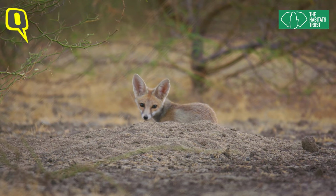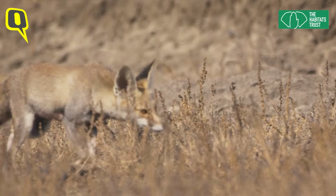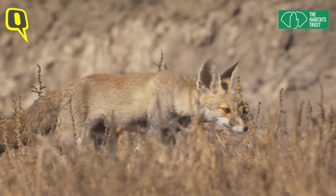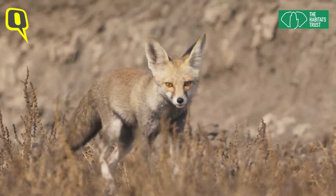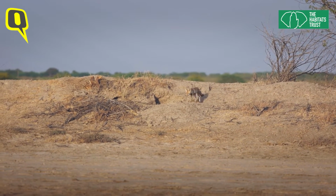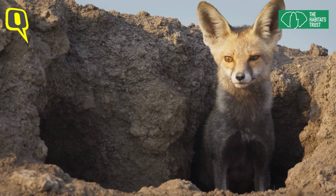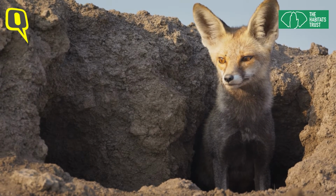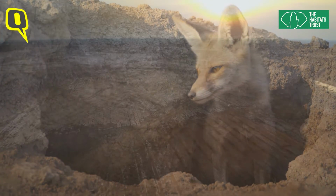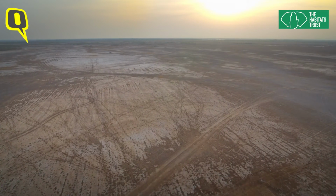Historically, wildlife conservation in India has focused largely on mega mammals, while the smaller and lesser known species such as these foxes have been completely ignored. There has been a disproportionate amount of attention given to forests that occupy only 24% of the country's land area. Wild canids could potentially act as flagship species for conserving grasslands, scrublands, and open barren landscapes.